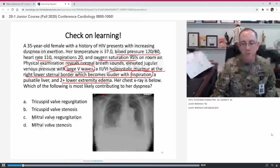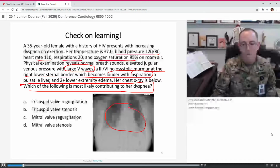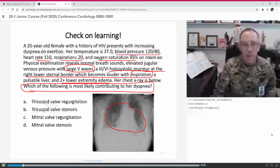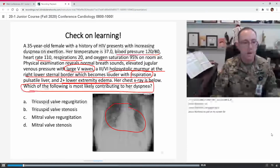Her chest x-ray is below, and you see this big old heart. What is most likely contributing to her dyspnea? So what's causing this dyspnea? What is the problem? Choose your answer and post that. Okay, good. Most of you are going the right direction on this. Excellent.